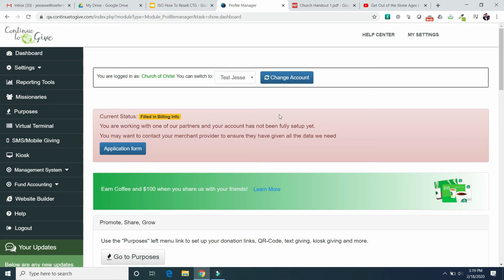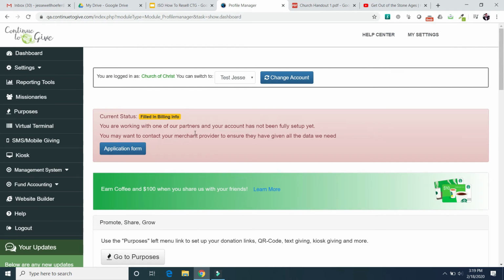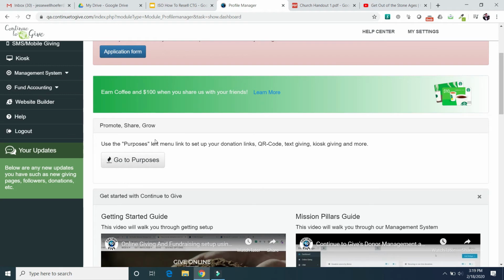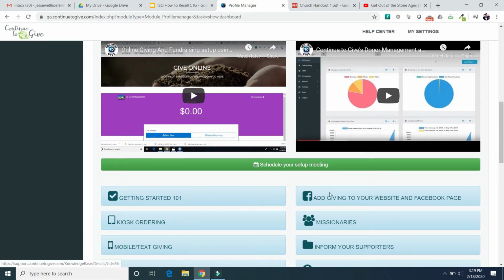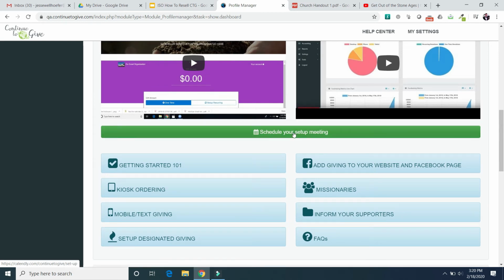Now at this point, our customer service will need just to confirm everything and enter in their credentials. So right there, it's just letting them know they're not quite ready, but that'll be done very quickly. Now the great thing is that our onboarding process is very automated. So it kind of walks them through the different steps so they can create any number of purposes. And then we've got getting started guides. So your clients will be able to watch these videos. They can click on any of our different articles that explain how to do things. They can even schedule their own setup meeting.